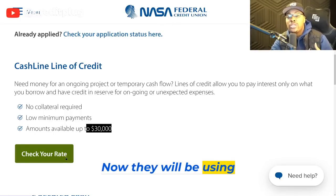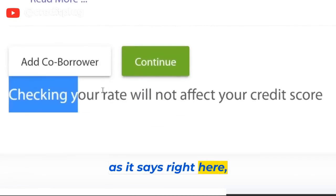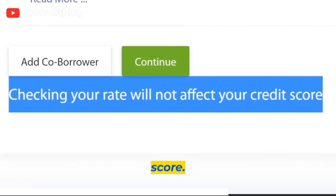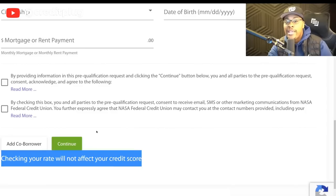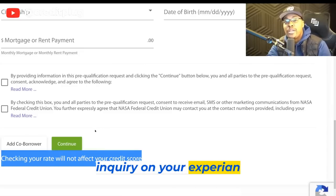Now, they will be using your Experian personal credit report. Now, again, as it says right here, checking your rate will not affect your credit score, but if you do decide to move forward, then it will be a hard pull. So you have personal credit cards, personal loans, and personal lines of credit up to $30,000 each, and you can get pre-approved with a soft inquiry on your Experian credit report.